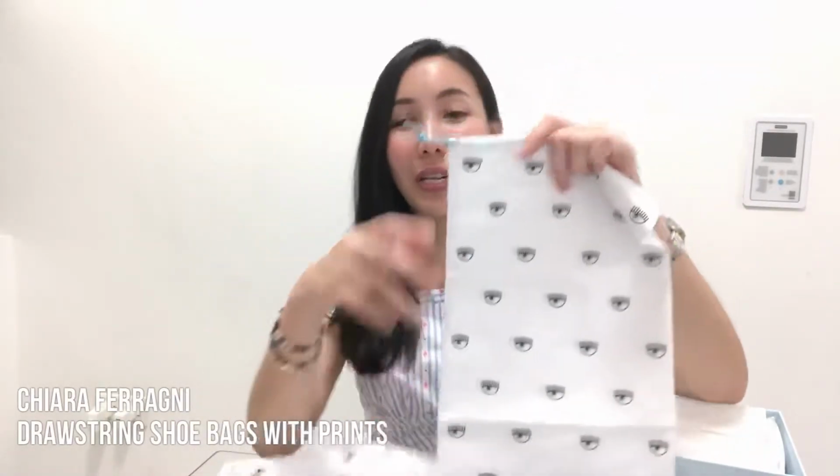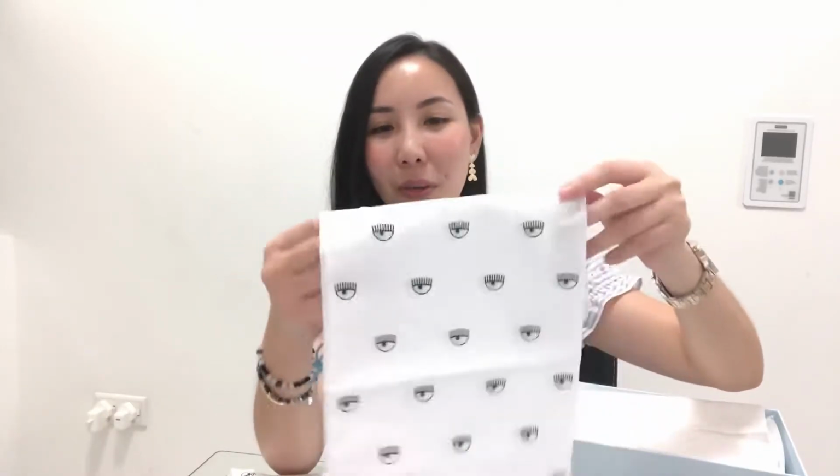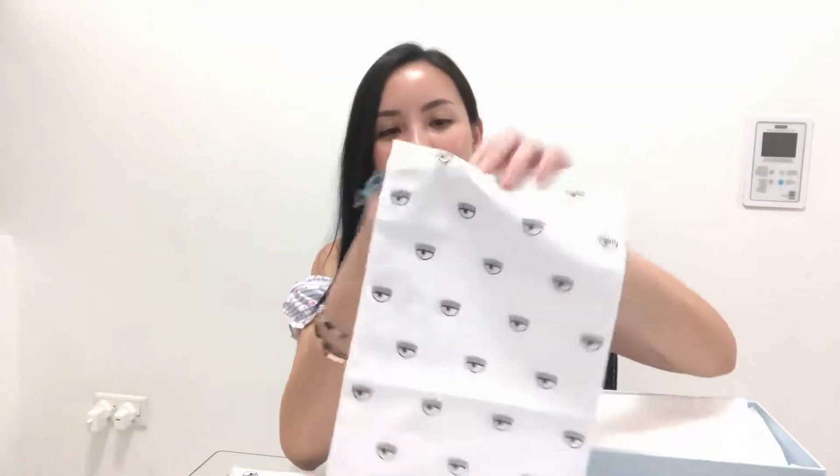The material is cotton drawstring, and if you look at the design, it looks like baby pajamas material. It's so freaking cute though. Yeah, it's quite teen actually, but overall it's really cute. I like it a lot.